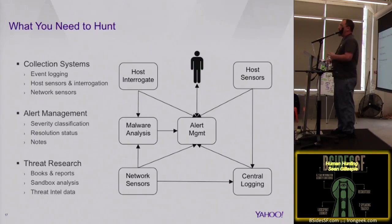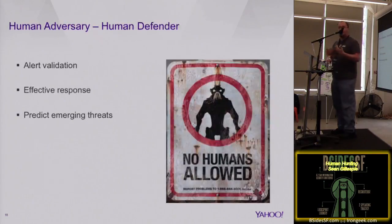Above all that, you need humans. This is a human adversary and you need a human defender. You need humans for alert validation. When these automated systems generate alerts, they don't know what's going on. They don't have that picture of really what's happening. You need humans to look at the alert and go validate, this is what really happened. Was this a false positive? Is this something we care about? Is this something expected in our environment? Effective response. After they validate that alert, you need a human to go decide what to do about it.